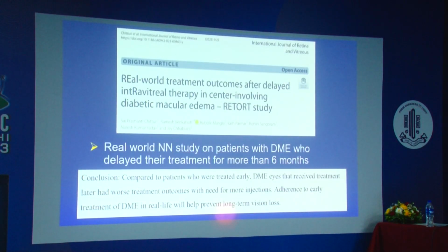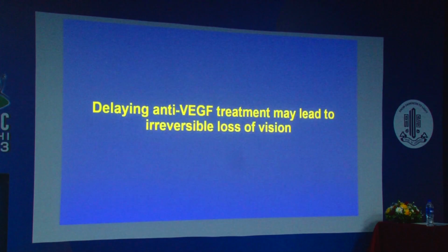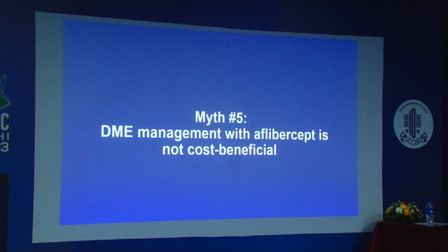This is further fortified with our own study, which came from the NN group, the RETORT study, where we said that patients who were treated more than 6 months later had the worst visual outcomes and required more injections. So this is something which we have published as well. So delaying the anti-VEGF treatment may lead to irreversible loss of vision. So the fourth take-home point which I wanted to tell is that early and intensive therapy is definitely superior to late and incomplete treatment in DME.